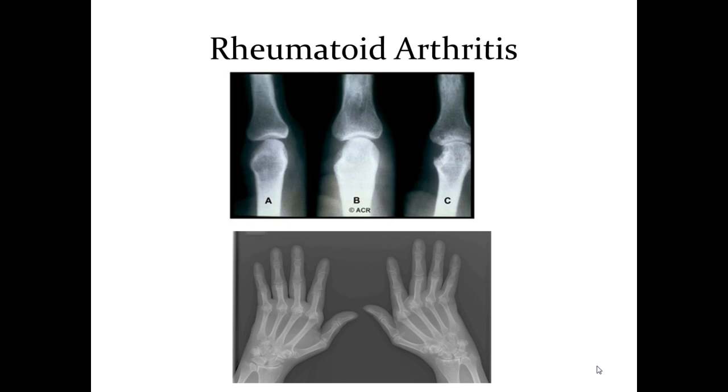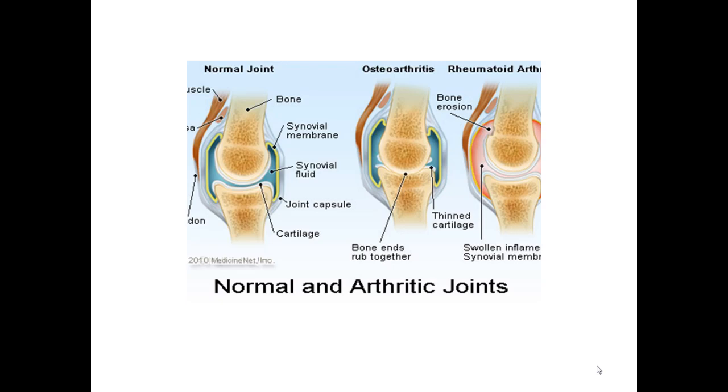Down on the lower slide are X-rays of someone who's had RA for a long time and probably was diagnosed before we had our fancy biologic drugs. These MCP joints at the base of the knuckles have subluxed, and we see there's ulnar drift, so that the fingers kind of drift off to the side because of the damage to those bones. There's also, particularly on the right, evidence of damage to the wrist elements, and probably, if untreated, would progress to more changes.